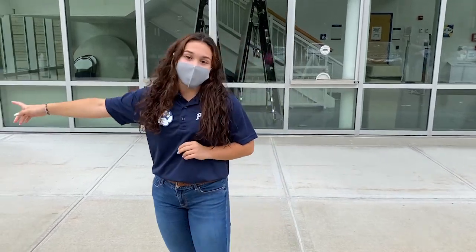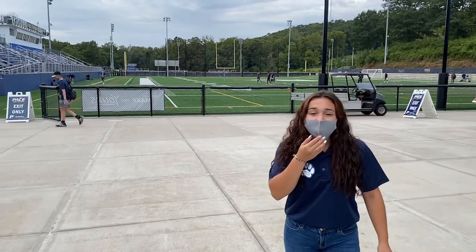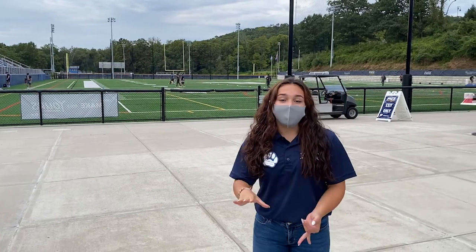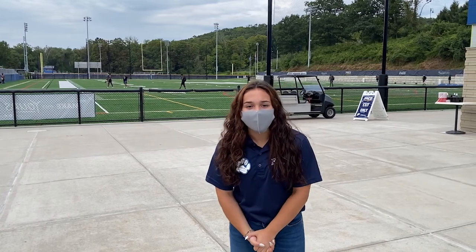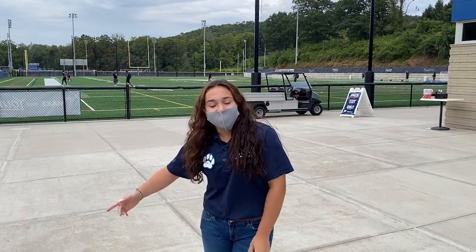As you can see behind me, this is our largest multi-purpose field that hosts a lot of different events on campus. But mostly we have a lot of sports games on here, and the teams that play on this largest field are our football team, our soccer team, and our men's and women's lacrosse. Behind that, we have another field for our field hockey team and our baseball team, and softball has their own field as well. That's about it for here. Passing off to the next stop.